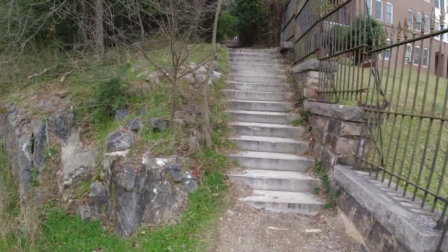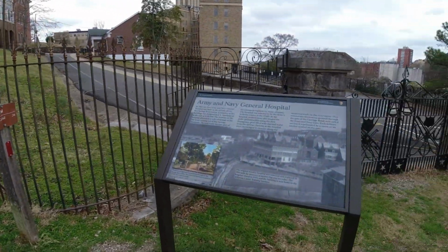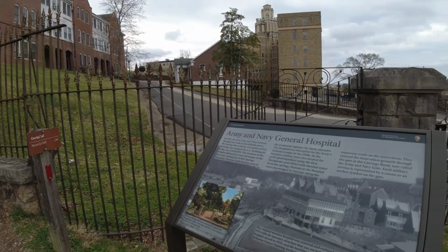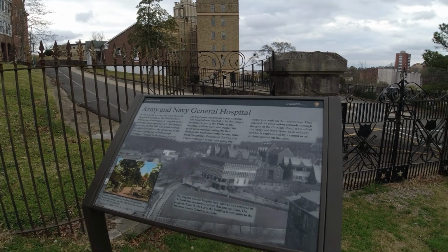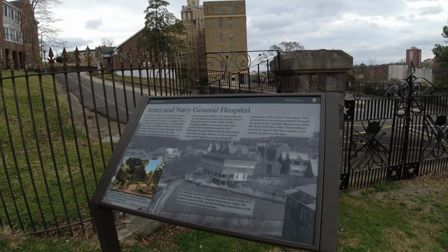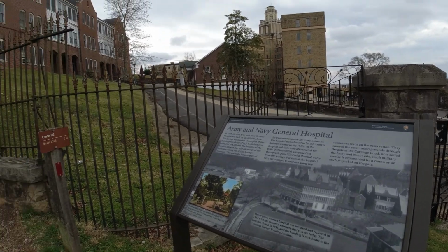The shortcut trail is off of the Grand Promenade and actually right by what was the Army and Navy General Hospital during the 1887 to 1940s. The original wooden hospital was removed and replaced in 1933 with the masonry structure that we see today. The hospital closed in 1955.